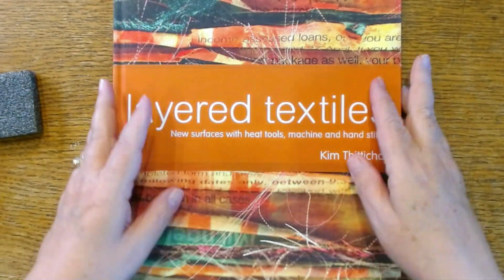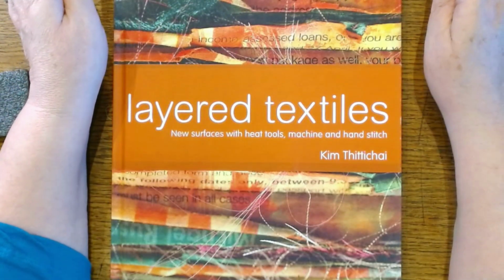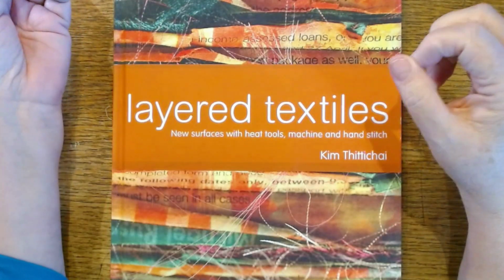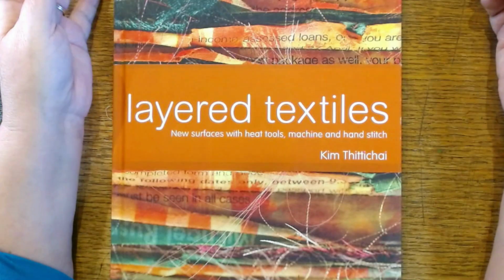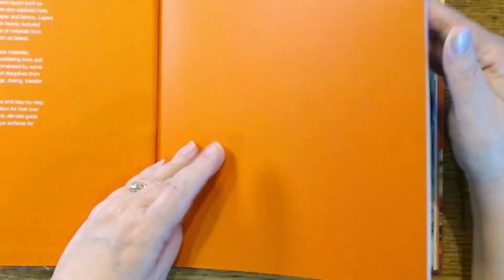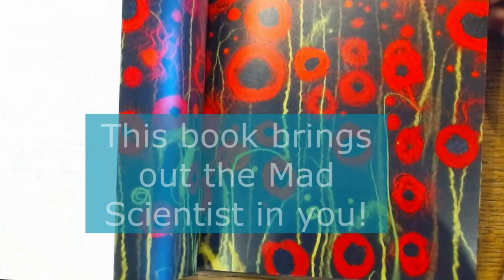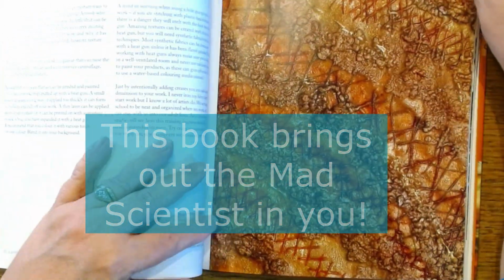If you want to get into doing a lot of strange things with your textiles, like burning them with either a heat source or maybe a wood burning thing or a curling iron, I mean, people use all kinds of crazy things, just doing a lot of odd things to your textiles or plastic that you would then use with your textile work, this is definitely a book to check out. You can get some amazing effects with doing a lot of unusual things.